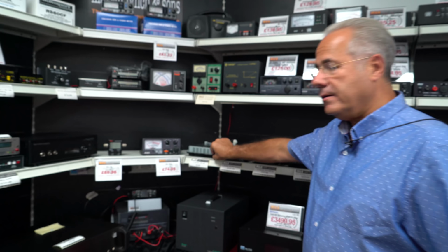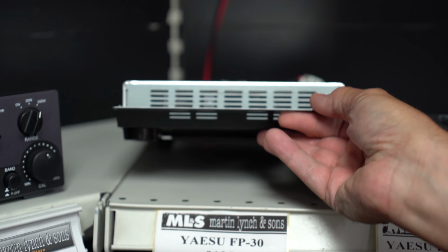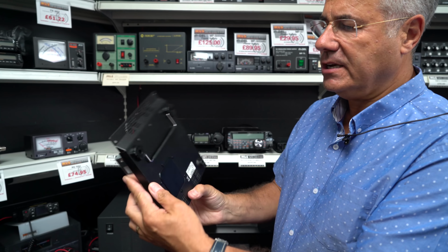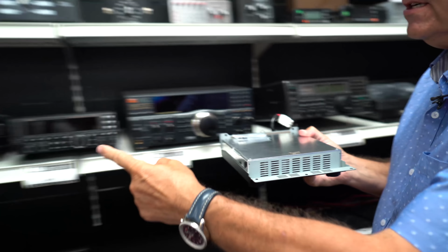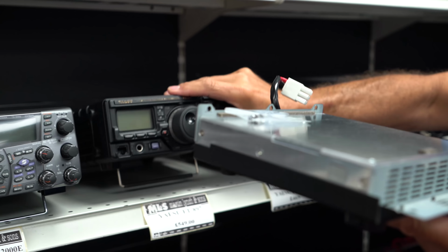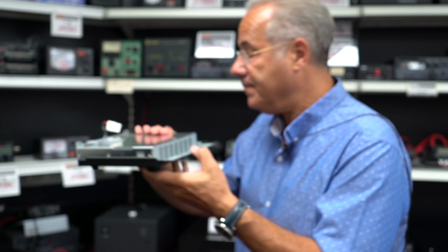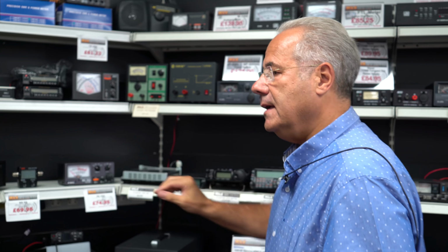We just bought another one of those in yesterday. Tony did that, FP30. You may remember my last video, I was talking about this. If you've got an FT897 and you wanted the internal power supply, this just bolts up underneath. There's an 897 there, yet another one we bought in. And that bottom plate comes off and that sits in there. They don't make these anymore, like they don't the 897. A rare piece of kit, £125 for that.